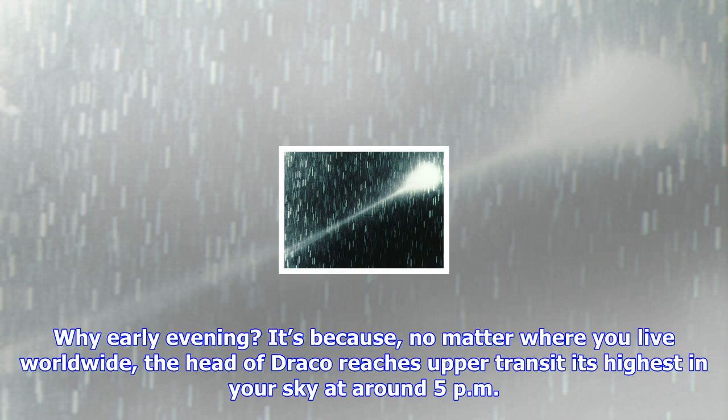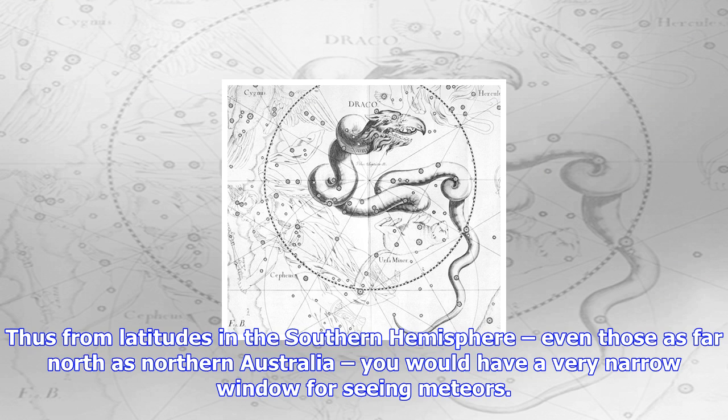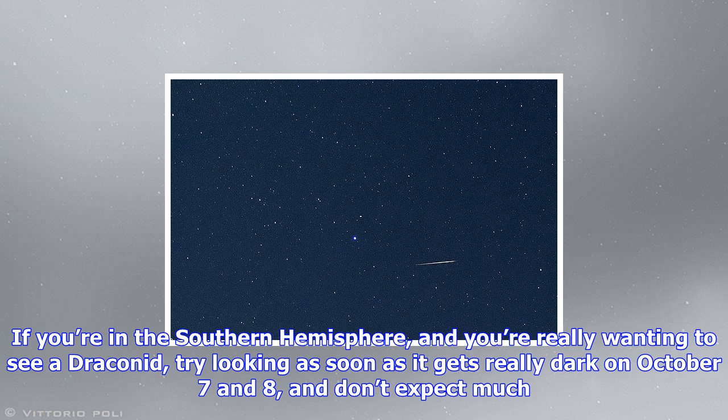local time in early October. Thus from latitudes in the southern hemisphere, even those as far north as northern Australia, you would have a very narrow window for seeing meteors. If you're in the southern hemisphere, and you're really wanting to see a Draconid, try looking as soon as it gets really dark on October 7th and 8th, and don't expect much.